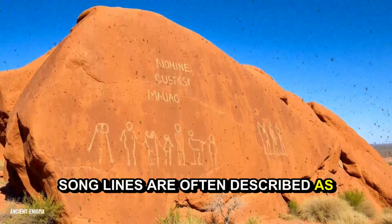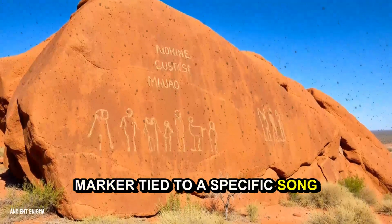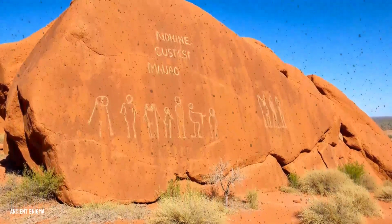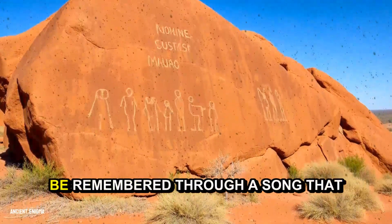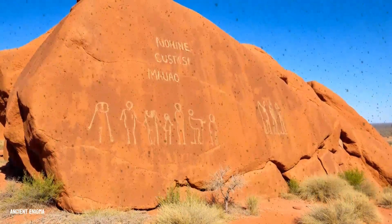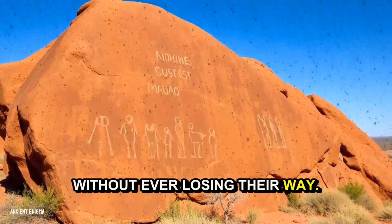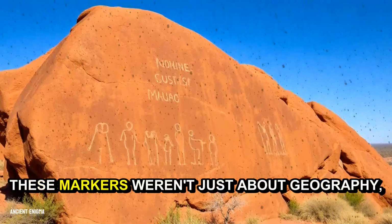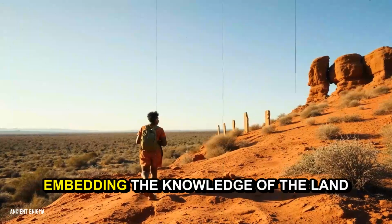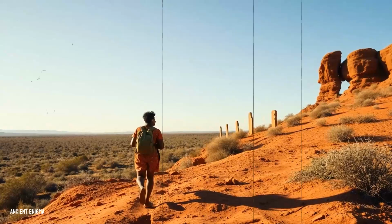Songlines are often described as maps made of music, with each marker tied to a specific song or story that describes the features of the landscape. For example, a rock formation might be remembered through a song that details its shape, location, and significance, allowing travelers to navigate vast distances without ever losing their way. These markers weren't just about geography, they were about memory and identity, embedding the knowledge of the land into the very fabric of Aboriginal culture.